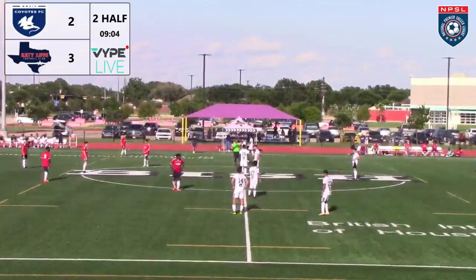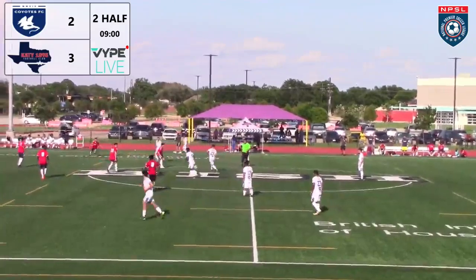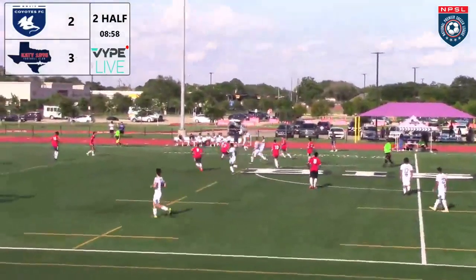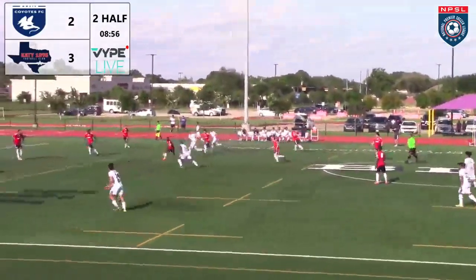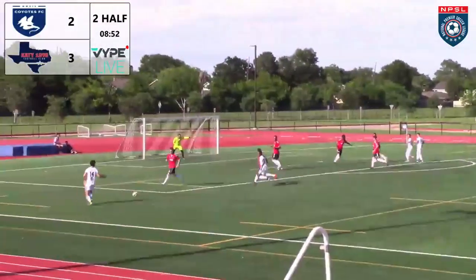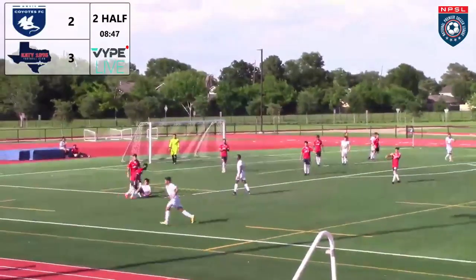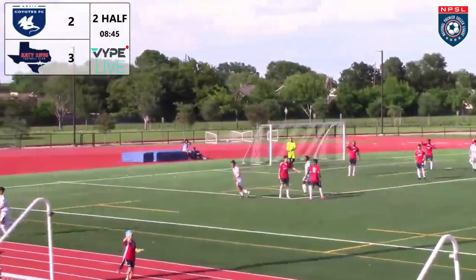Coyote ball after the KATY score. Bringing it down the field up the middle. Number 19 has it. Passing it over to the left side of the box. Trying to make some room. And KATY kicks it out of bounds. Still in possession of the Coyotes.